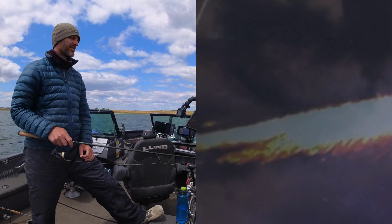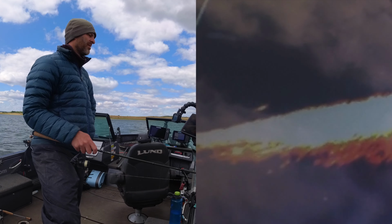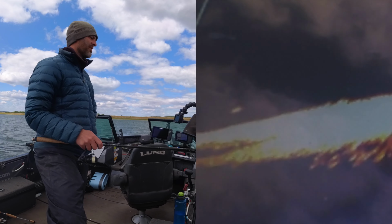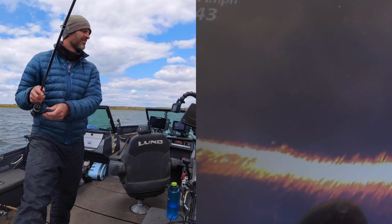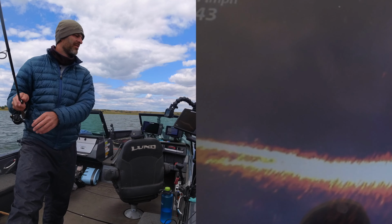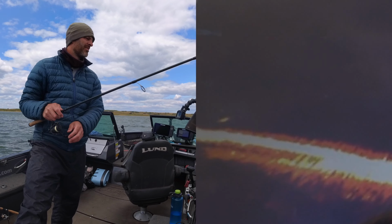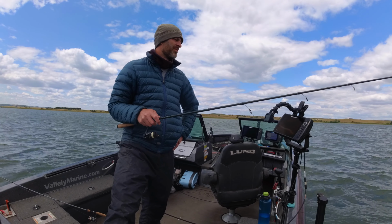You saw that. Working to this close fish, I don't know. He's just thinking so hard. Keeps circling back around. How many times are you gonna do this? Yes, no, yes, no. There he came to look at it. Chasing it. Chasing it. Maybe he's gonna take it right here. Maybe. Follow it all the way back to the boat.